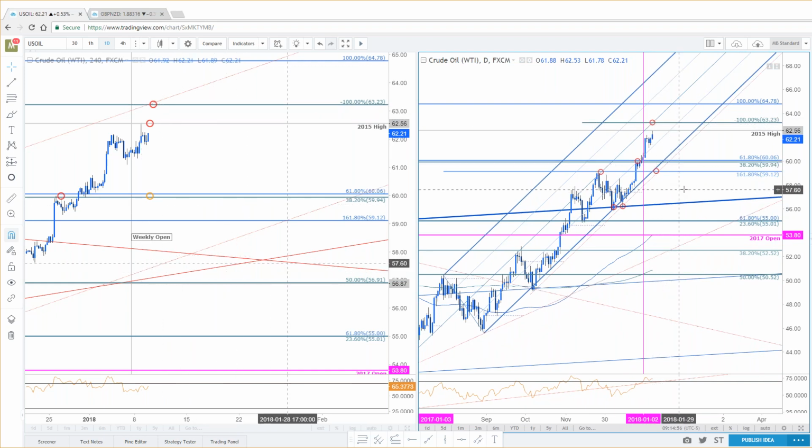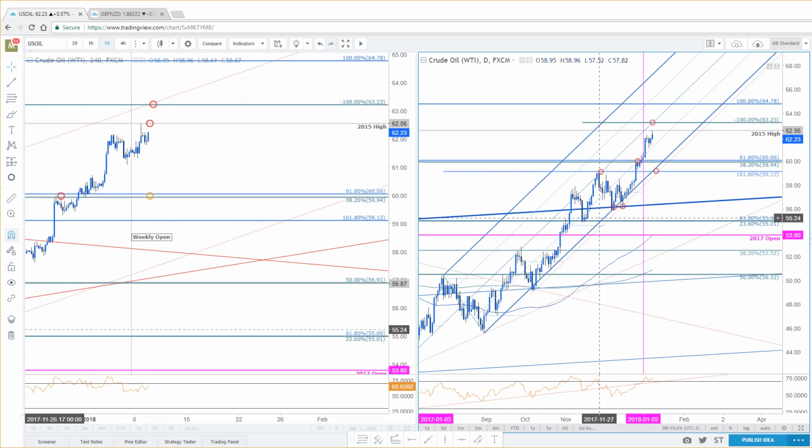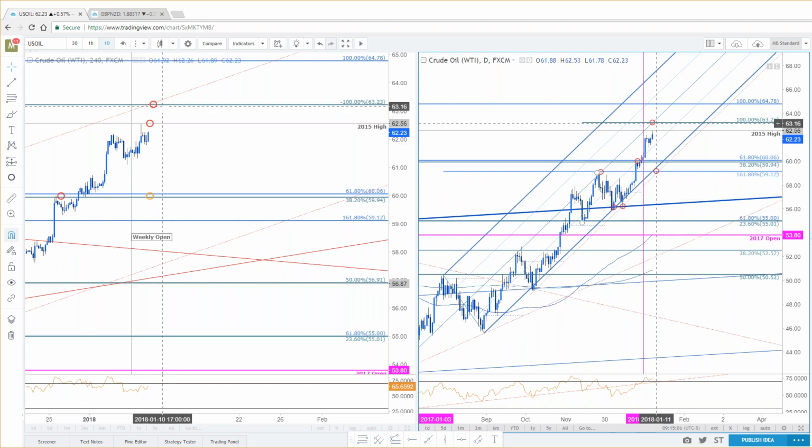The broader trade's constructive above 59. That does not change, okay? We would really need to see an aggressive break below 60 to get this thing bearish. It's still within the confines of this broader uptrend, but we are extending into uptrend resistance.